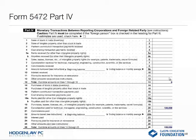Part 4. So earlier in the presentation I mentioned if you have a reportable transaction, it's going to be listed here in this list. Not the case for disregarded entities, but if you have a corporation, this is the list you look at. And for our example, this is a very, very simple example of a 5472. We have one reportable transaction, and that's consideration paid for management services. So that goes on line 20.